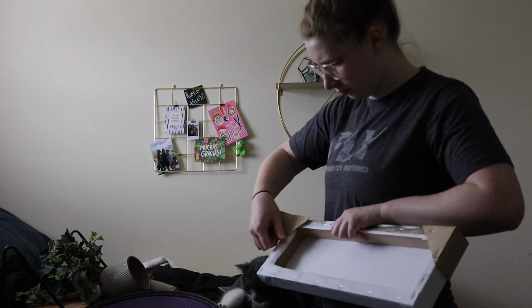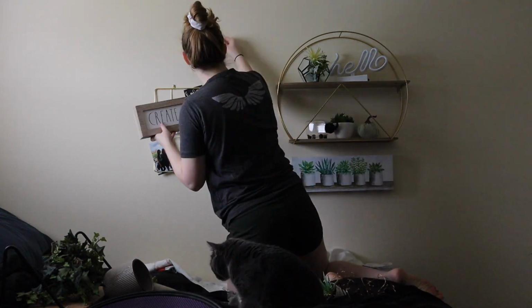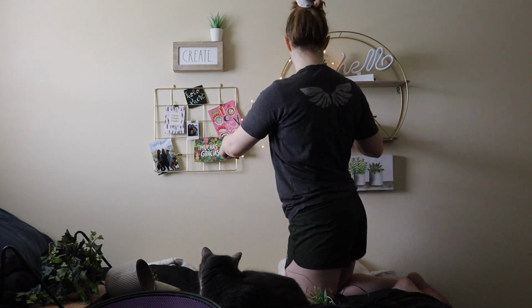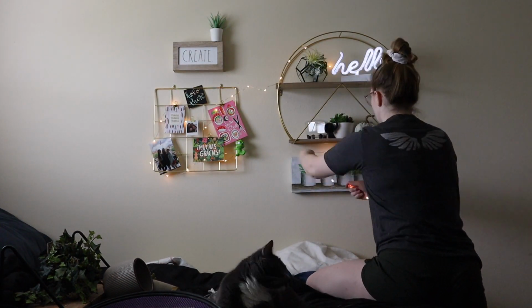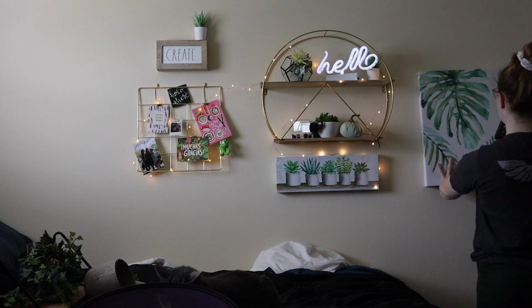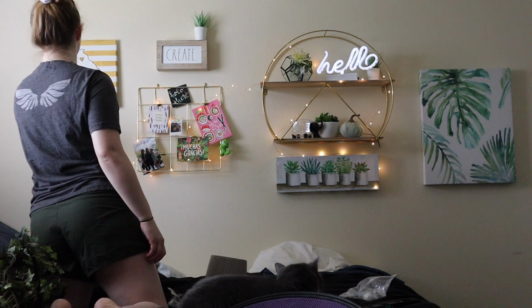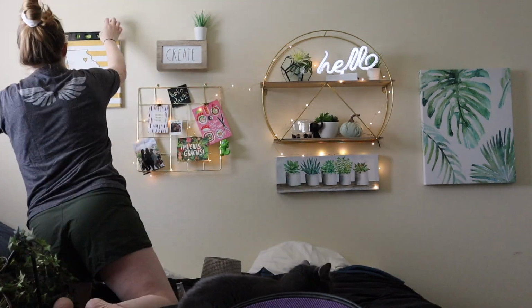I hung up the rest of my canvases with little thumbtacks because it was honestly the easiest way to do it, and I think it's still pretty effective. They're still on the walls. I added some fairy lights. I just had these two strands lying around the house, and added this hello sign that I got from Five Below. And then lastly, I did add this little painting of Georgia, which I made literally about 5 years ago.